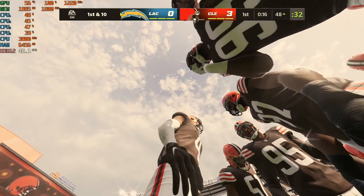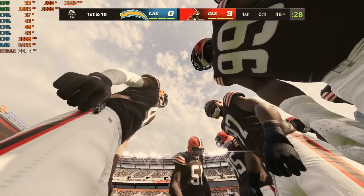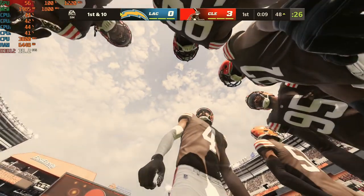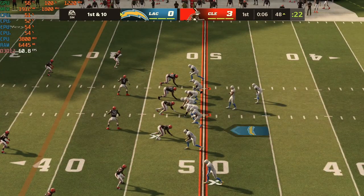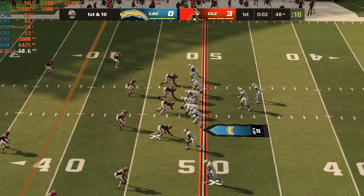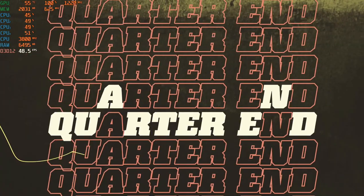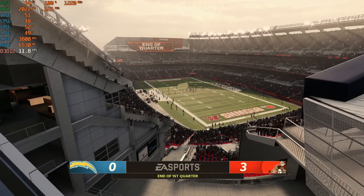And a big part of Justin Herbert's success as a rookie was having a guy like Keenan Allen to throw to. Allen's averaged over 100 catches a year the last 4 years. No matter who's throwing it, they can count on him. Three nothing after one on EA Sports.